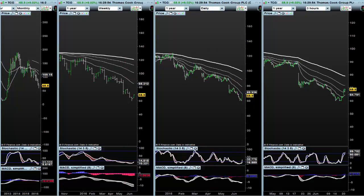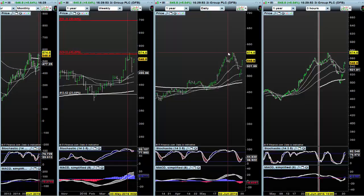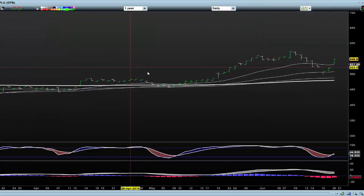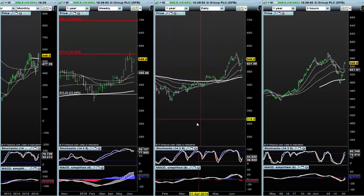Alright, I'll leave it there. Let's keep an eye on this one, 3i. Topped out at 570, dropped down to 5, and now we have it pushing to 550 with a gap at 522. This one is a nice clean stock, so I would envisage that gap would get filled sometime soon. Maybe as we get into July.